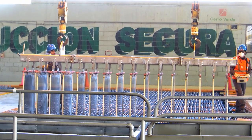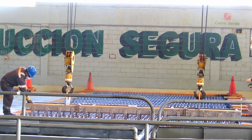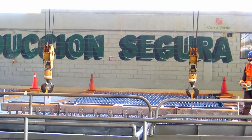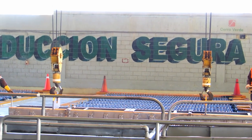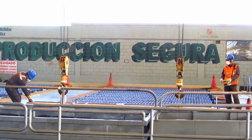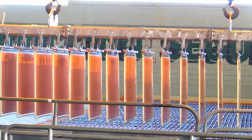Here you can see a set of clean starter sheets being lowered into the solution. Once an adequate amount of copper cathodes have plated themselves to the sheets, they are hoisted out, rinsed off, and then the copper sheets are removed and readied for market.